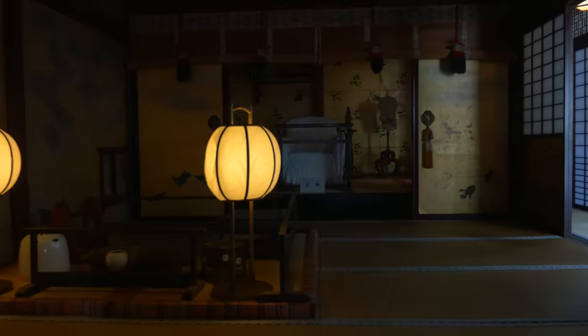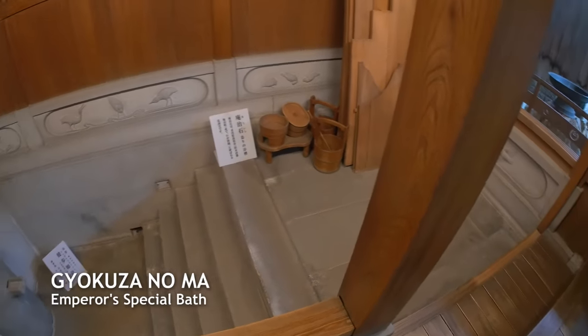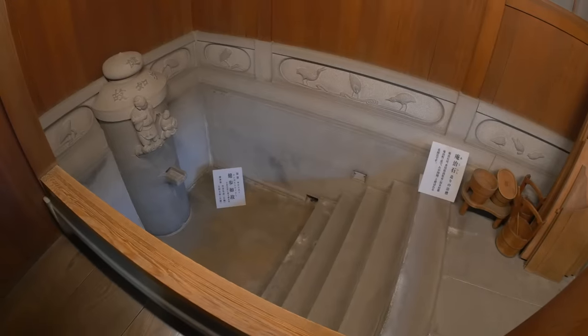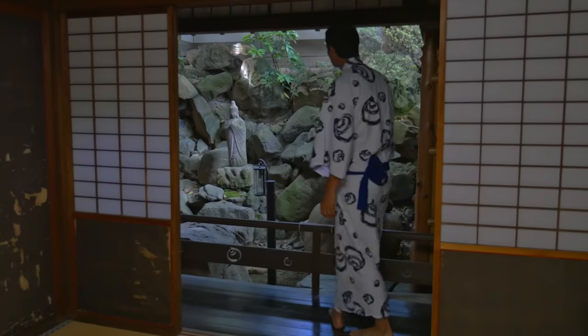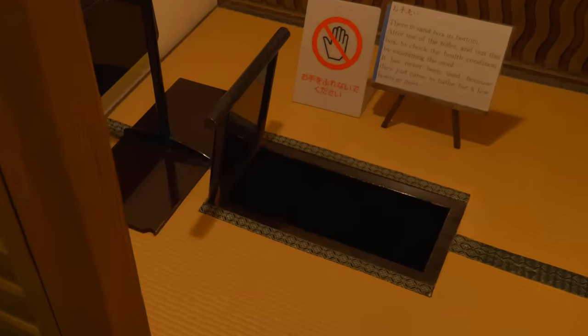Shibata-san took me down to the Yushin Den on the east side of the building. It's reserved for the royal family. The Gyokuza no Ma bathroom is used exclusively for the emperor. It's interesting to think that the emperor and the citizens bathe in the same house. Although he hasn't been here since 1950. Maybe it's because of the royal toilet. No washlet or heated seat here.